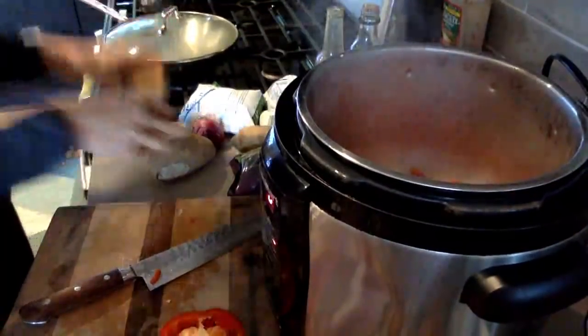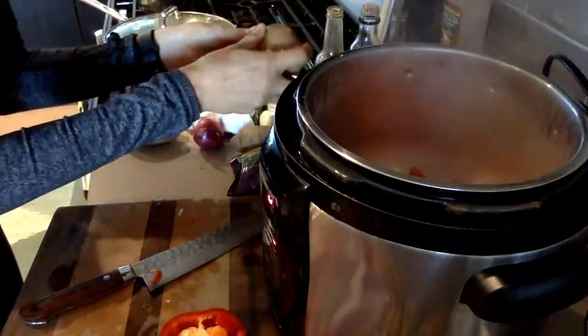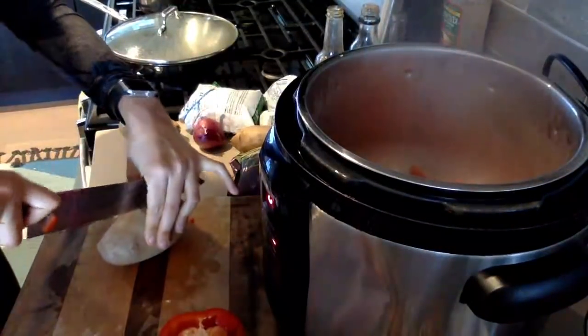So while that's going, I'll chop up my potatoes. And again, this came with my ugly produce. You can see it's kind of ugly. It came from my imperfect produce because it's kind of ugly, but it's still edible, and I'm going to eat it and put it in this dish.